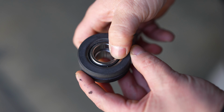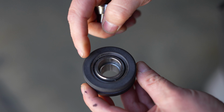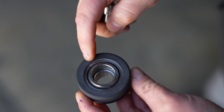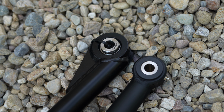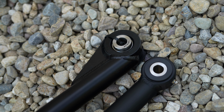It is essentially a uniball, which if you could picture is a Heim without the threaded portion. So it is a uniball, also from FK, a made in America joint that is then encapsulated in a proprietary polymer type bushing material. With that said, that is why both of these brands opted not to put Heims at both ends. You do want some kind of absorbing material, again, hard impacts, curbs, off-road activities, things like that, and both of these track bars have some kind of absorption material.